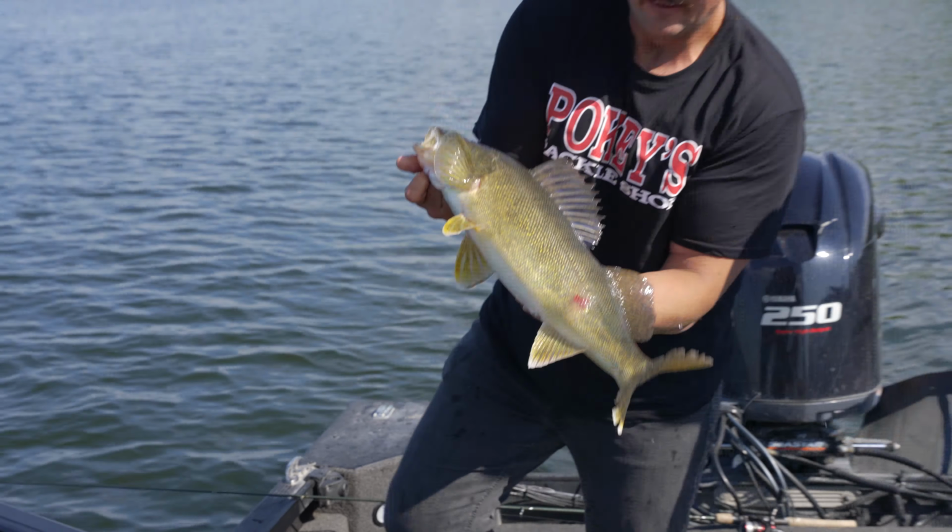Wrong age class of fish. All we're seeing here is like 20 inchers. I don't know where they were during the tournament. Stop. Oh god. What is this? Let's fly, boys. Let's go find the big ones.